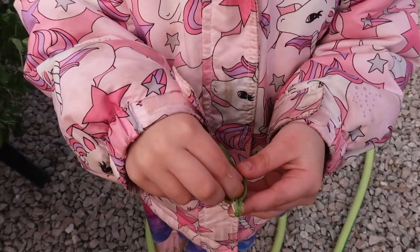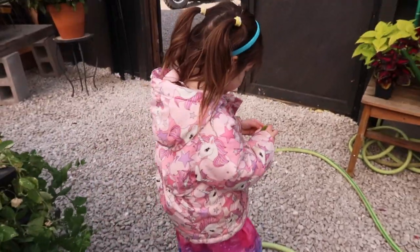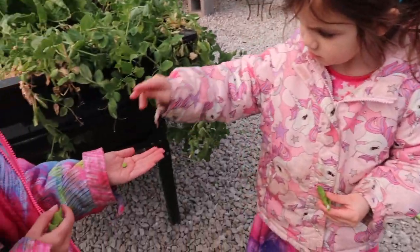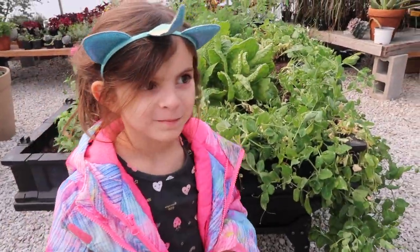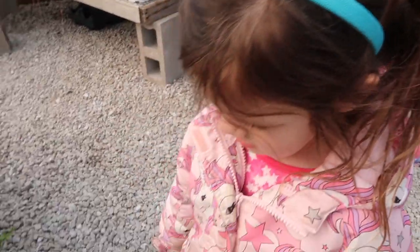Wow, her peas are way bigger. I want one. Yep, Lana gave you one, Selah. Selah. Sharing is caring. There you go. Sharing is caring. You're right. Can I eat it? I want it. No, me. No, Mama gets some. Get away.